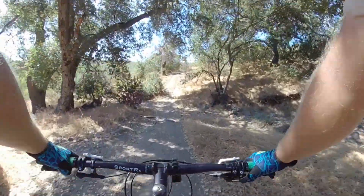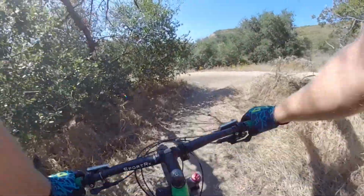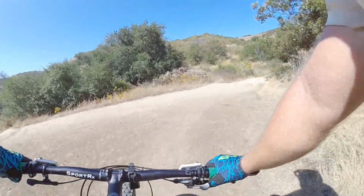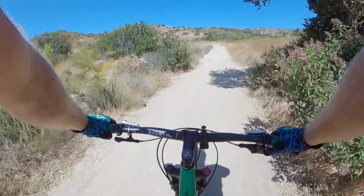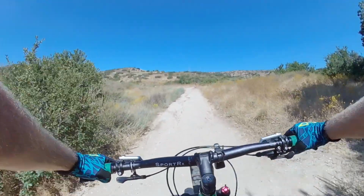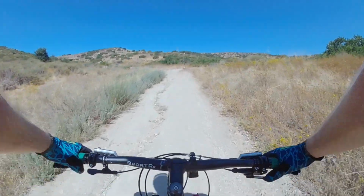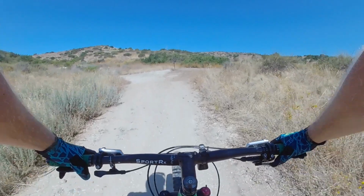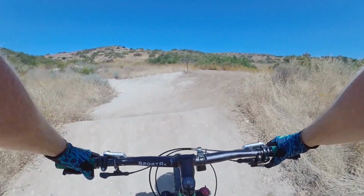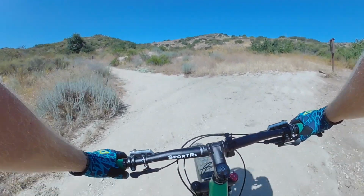Even when I was riding Clifton, I still didn't clear this thing all the time. It's just a beast. So you have that little gap out, then we're going to take a right. And this is very reminiscent of the climb at Big Rock, if you've ever ridden that. All right, now we're taking a left to get out of here.